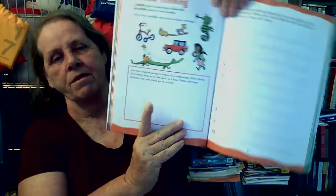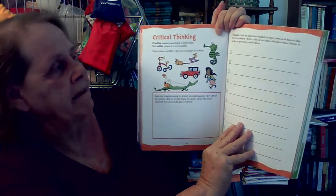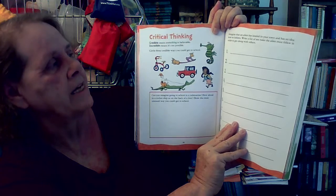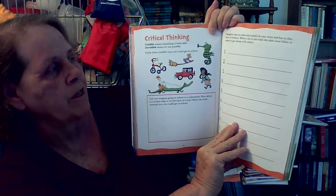And there's some critical thinking pages. Like, can you imagine going to school in a submarine? How about in a rocket ship or on the back of a lion? Draw the most unusual way to get to school. So that would be this page. And on this one it says, imagine that an alien has landed in your town and has no idea how to behave. Write a list of 10 rules the alien must follow in order to get along with others. That gets them thinking about rules and laws.